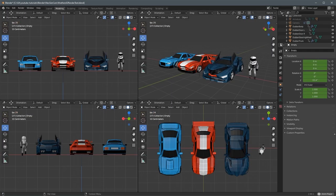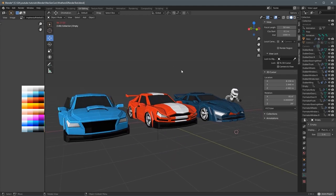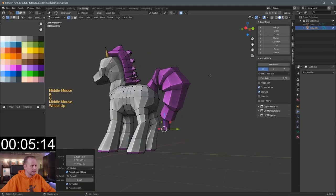Welcome to episode 48 of the 10-Minute Modeling Challenge. Last week I did the 10-Minute Car, and I was really happy about that one. I ended up modeling another 3 cars, just some imaginary sports-looking type of cars. And after I modeled those cars, I made a little simple interior for them.